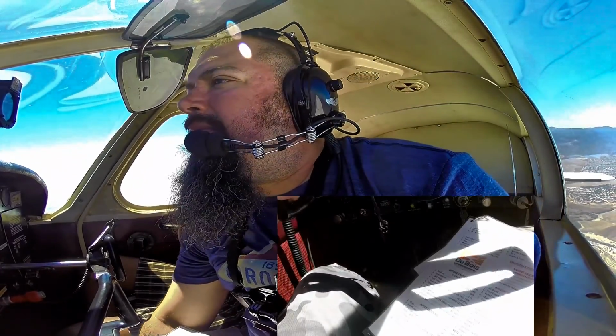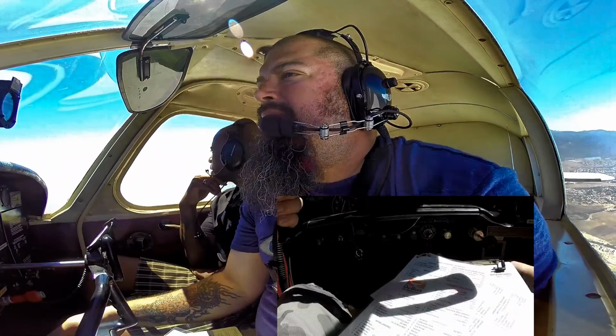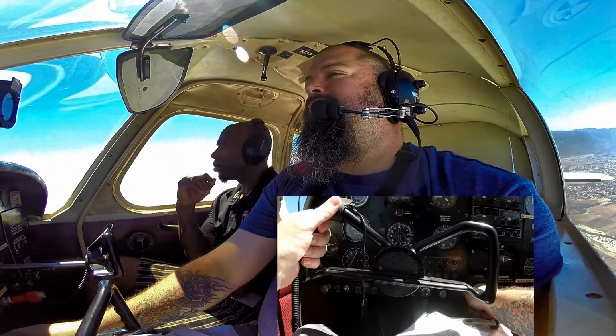So let's drop some flaps. Let's get it down to about 60. And at the same time, let's make a turn to the east. Matthews traffic, Cherokee 4132 Juliet, it's on the northwest corner. We're turning eastbound, 3,700, slow flight.